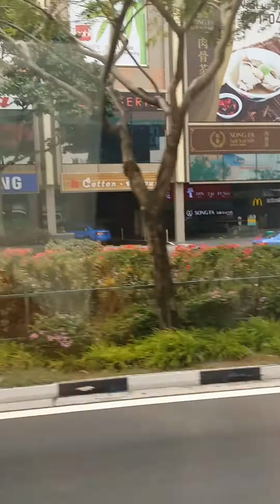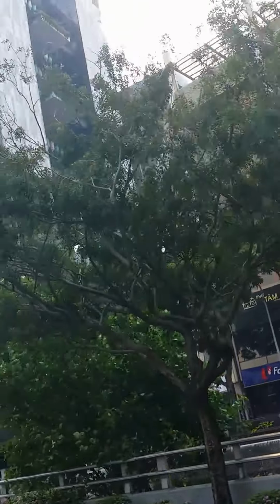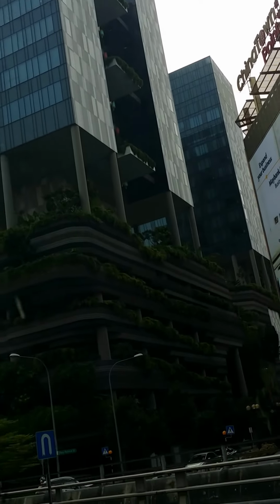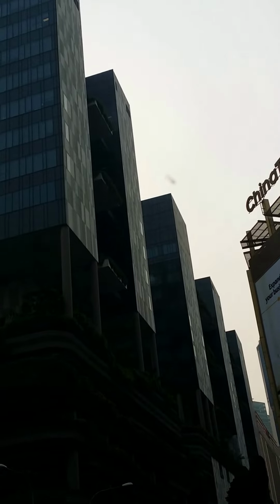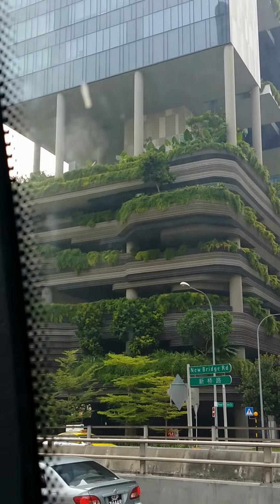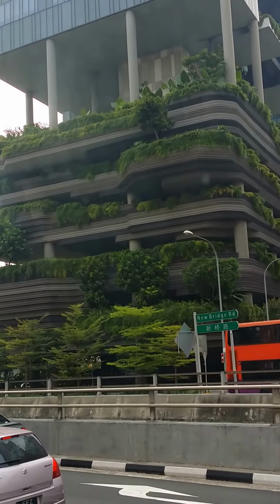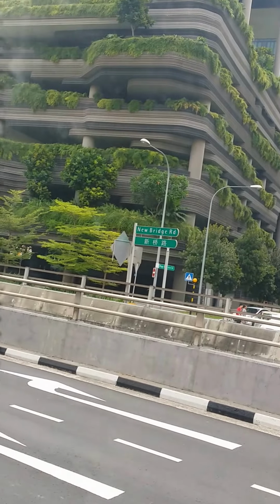Now point your camera towards your right and do take a picture of this beautiful hotel with its eco-green features and its sky gardens. Ladies and gentlemen, coming on your right is this hotel called the Park Royal on Pickering. It prides itself on its sky gardens as well as its vertical gardens. That means even the walls can be all green with those climbing creepers and ferns.